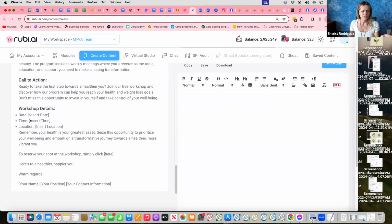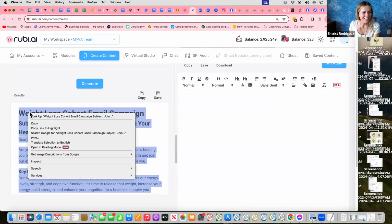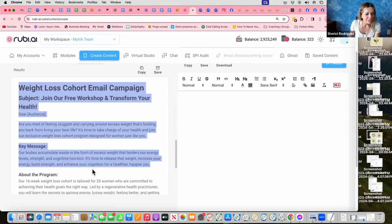Oh my gosh. And there's the stuff for you to put in your workshop. Bam! How long would that take you to do without Ruby? That would have taken me a while because of the whole thought behind it. And here's what I'm going to do. I'm going to put this in the chat for you. If anybody is doing this and wants this, just customize it. Oh, it's too long. Of course it's too long. Okay, hold on. We're going to do it in a couple.